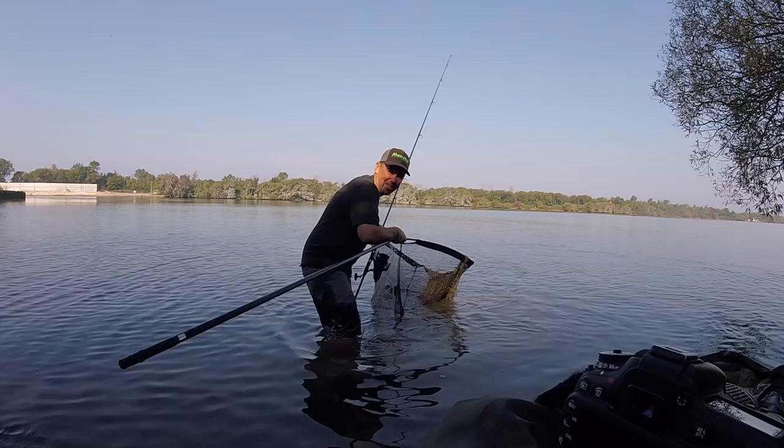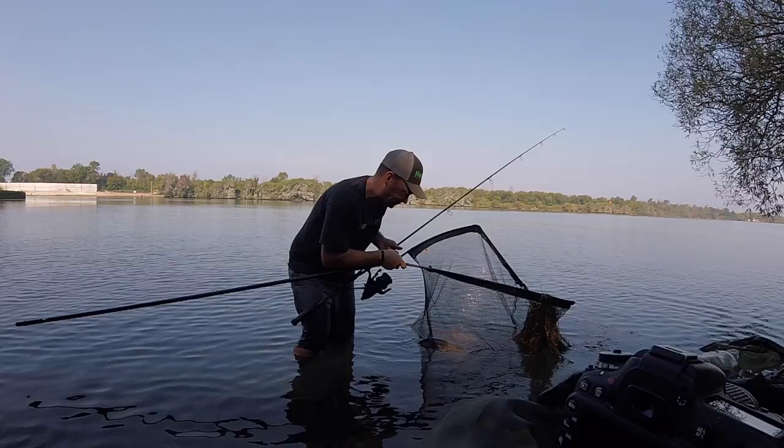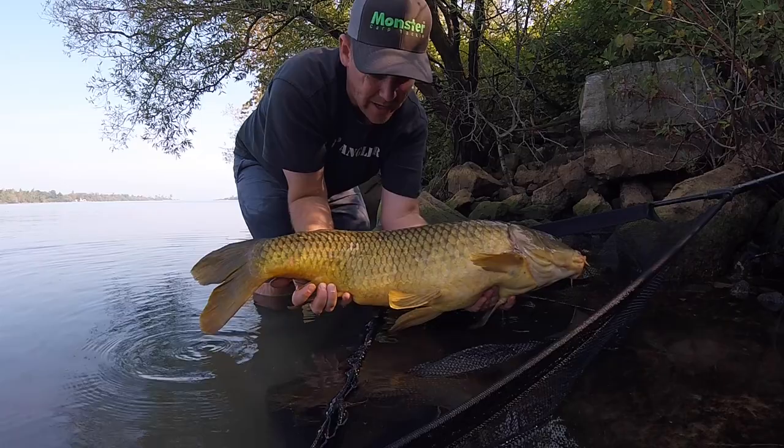Okay, we got two in the net. I don't think I'm gonna put the rig back out right now. I'm gonna sort these fish out and just kind of enjoy the moment. Double bubble. What an excellent average here. Pushing like 20 pound average here.